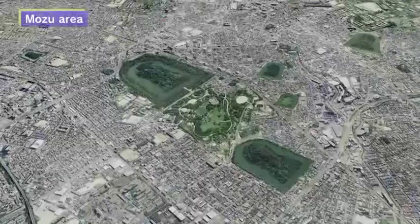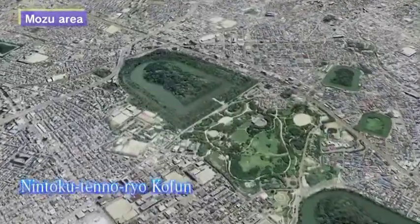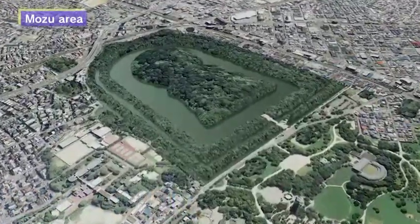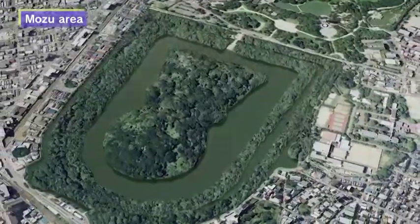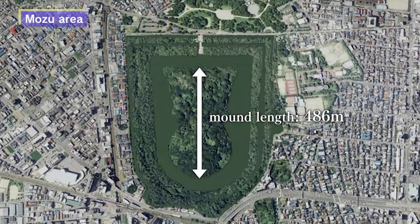At the center of the Mozu area, there is a giant keyhole-shaped tomb called Nintoku Tennōryō Kofun. This is the largest kofun in Japan and dates back to the early half of the 5th century. Its mound is 486 meters long. This is as massive as the Pyramid of King Khufu in Egypt and the mausoleum of the first emperor of the Qing dynasty in China.